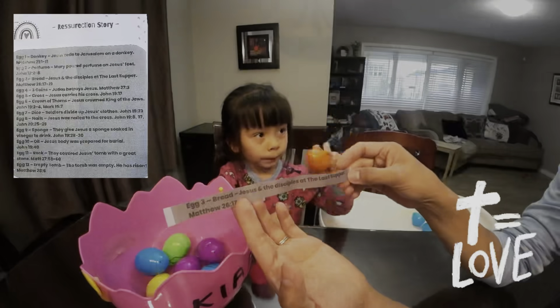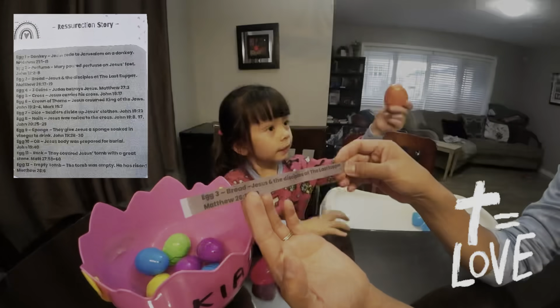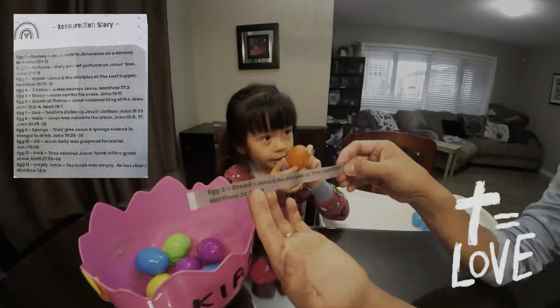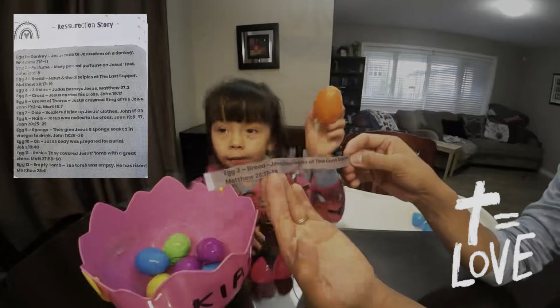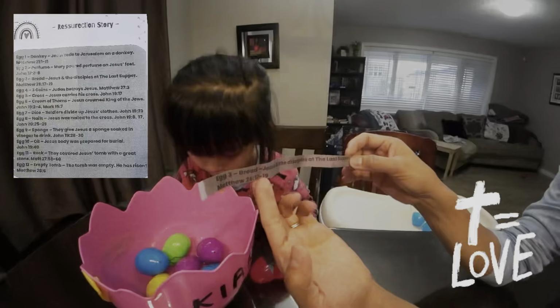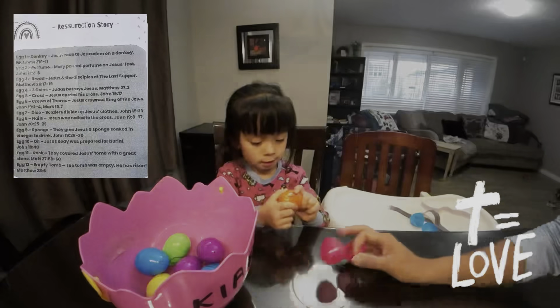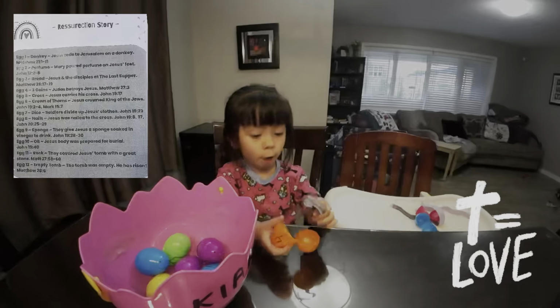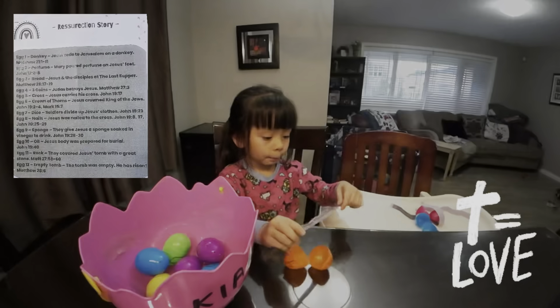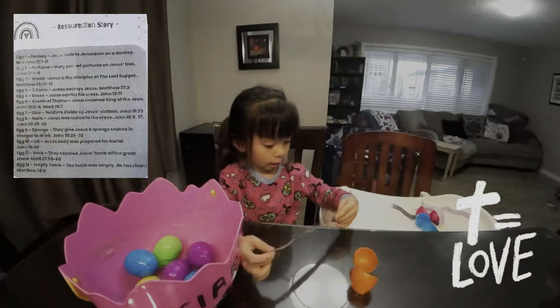Remember? Jesus and the disciples had the Last Supper. Found in Matthew 26, verses 17 to 19. Mommy, are we at four now? You can open it now. Whoa, this is something. All right. Whoa. What's in the fourth egg?